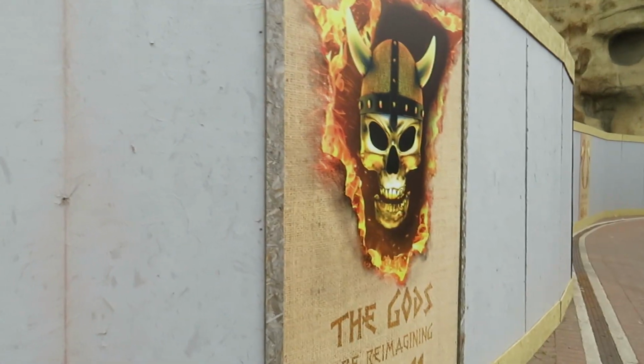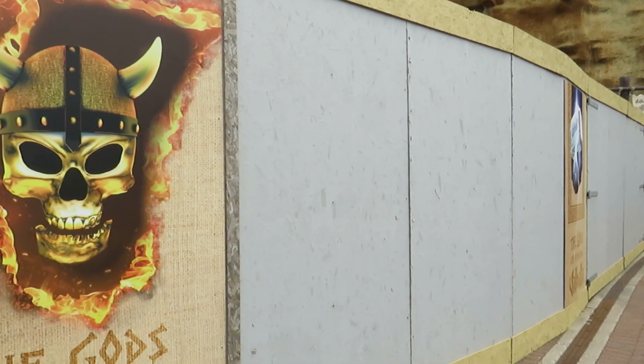I mean, none of us, no theme park enthusiasts, actually know what's going on inside here, but hopefully it'll be very good, and I can't wait to get back on it in 2022.